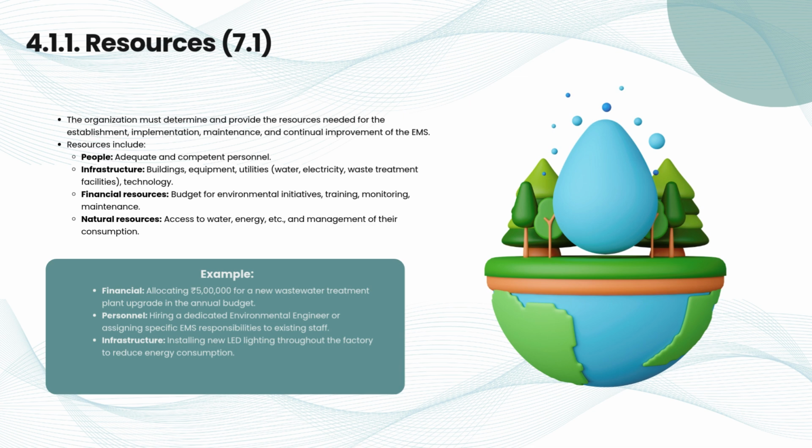Of course, financial resources are crucial. Having a dedicated budget for environmental initiatives, training, monitoring equipment, and maintenance. And finally, even natural resources themselves. Managing your access to and consumption of water, energy, and raw materials.